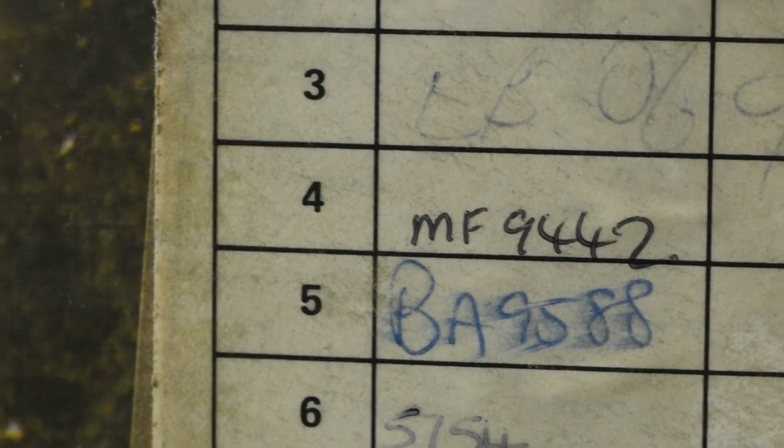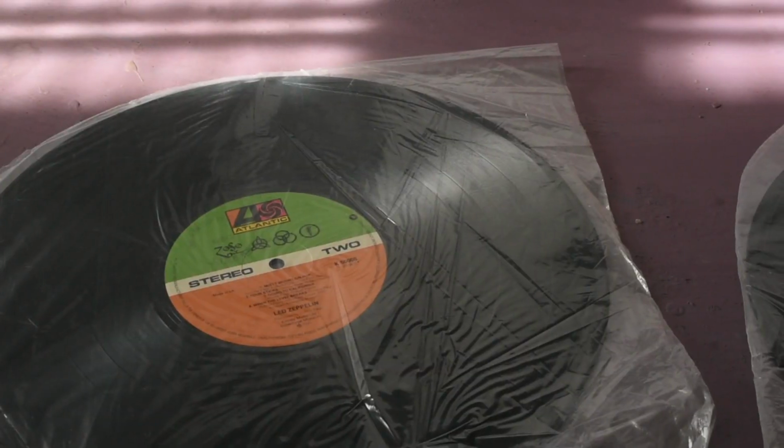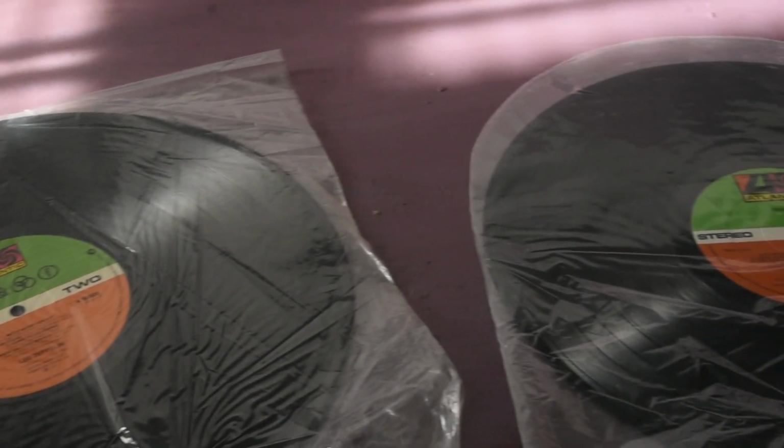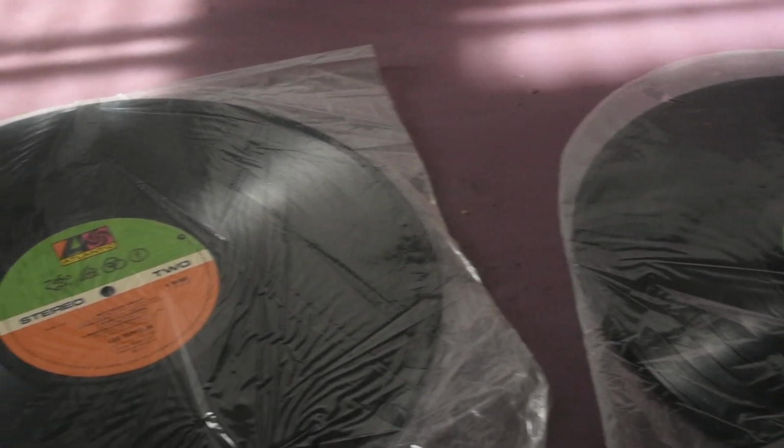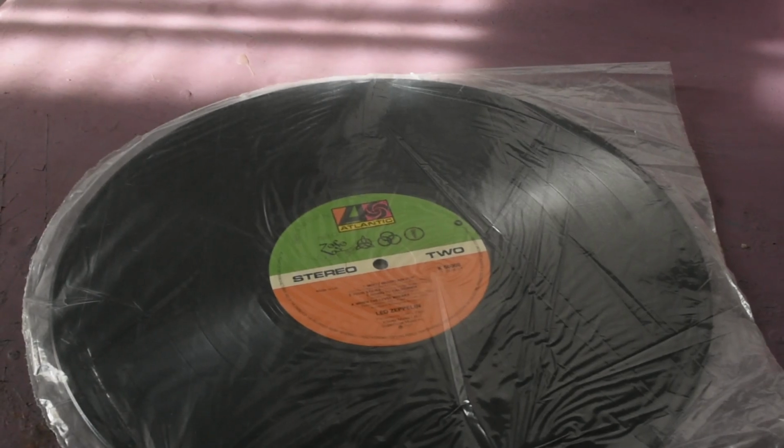Also, note it does have the stamp and numbers and everything on there. And it does actually have a little signature on it as well. So it might be interesting to research what station or whatever this belonged to online. These are early copies of these albums, and you'll see the difference when I compare them to the later ones.